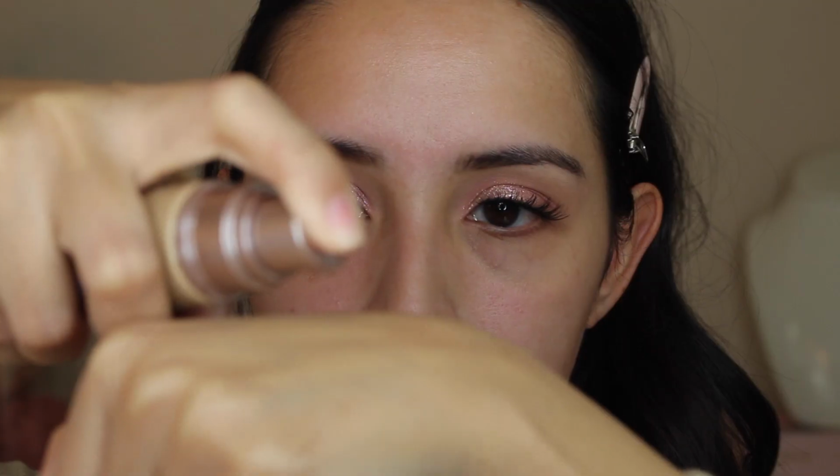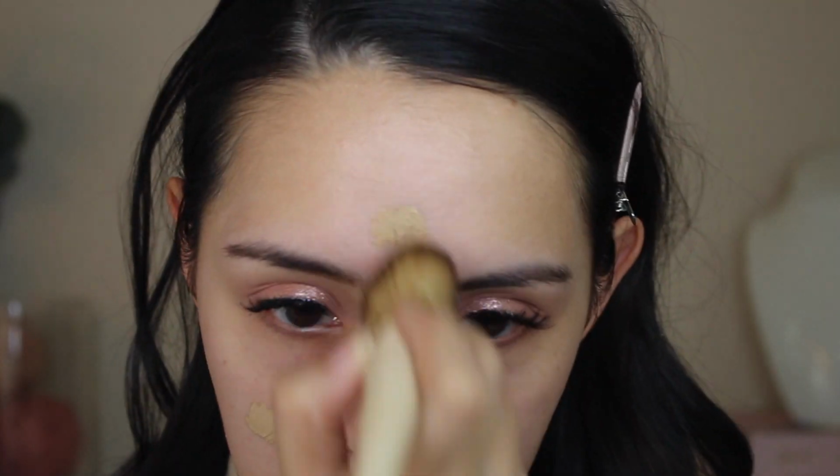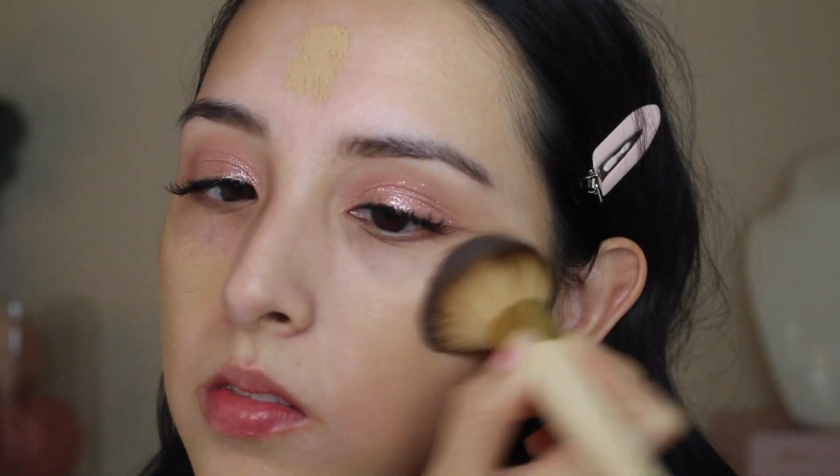Now it's time to do the foundation. So I'm going to start off with one pump, and I want to see where that gets me. I'm going to be starting off with a brush and then going in with a sponge, because that's the way that I've been enjoying doing my foundation as of lately. So let's see how this goes.